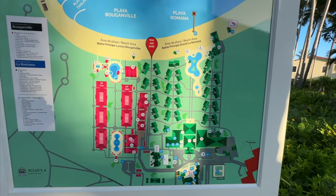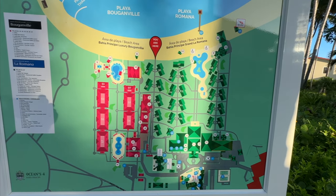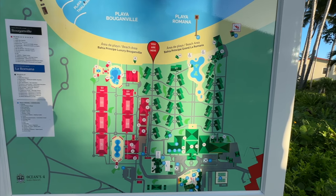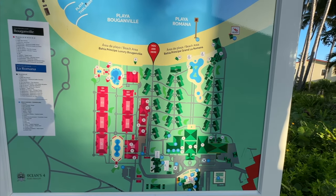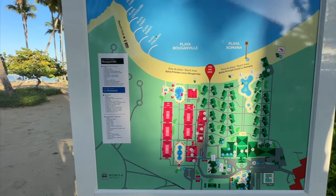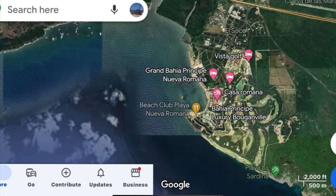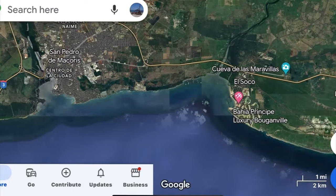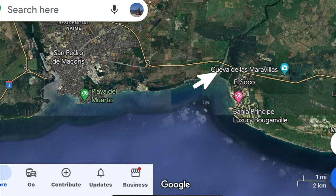At the beach and in the hotel there are maps so you can orientate yourself where you are and where you want to go. The green side is the Bahia La Romana and the red side is the adults only section. Here on Google Maps you can see the beach of the resort Gran Bahia Principe Nueva Romana, and there is the river I was talking about, that's Rio Soco.